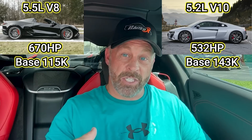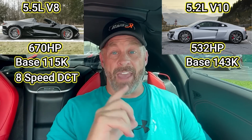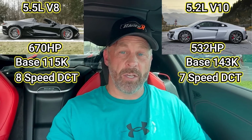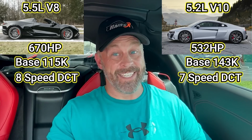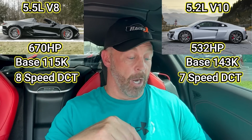When it comes to transmission, this one has an 8-speed dual clutch or DCT. The Audi also has a dual clutch transmission, a 7-speed. So both of these have pretty good transmissions. A lot of the reviews say that the Audi kind of lacks just a little bit when it comes to the transmission. The transmission in this thing is bad to the bone. They both rev to the moon like 8,500 RPMs.